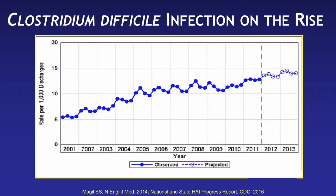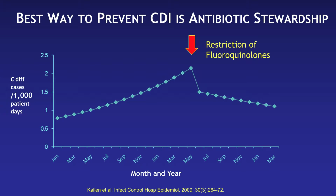Again, remember C. diff is especially tough for patients over 65. The two most important risk factors associated with getting C. diff are getting antibiotics and being over 65. And if you do get C. diff and you're over 65, you're more likely to have a bad outcome, like severe CDI, death, or recurrence of C. diff infection.